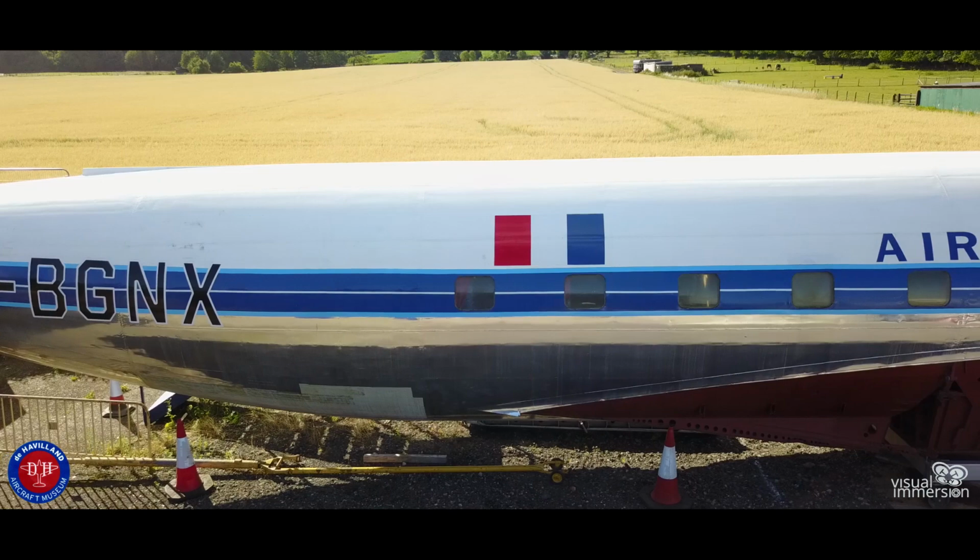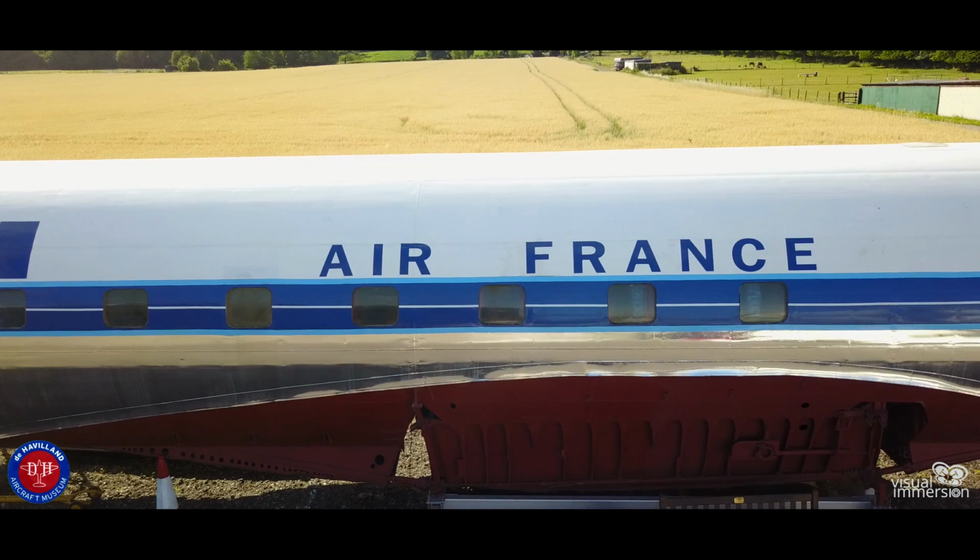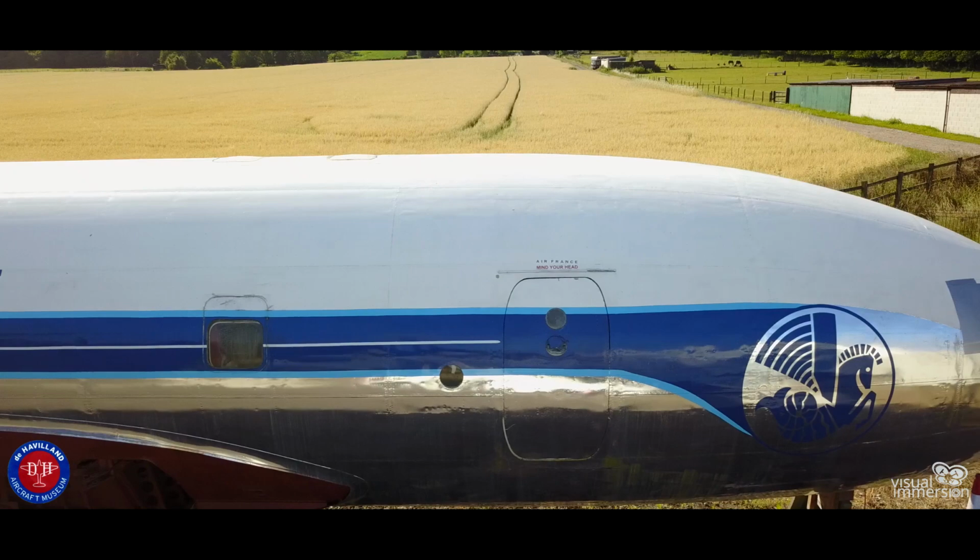De Havilland pioneered jet air travel with the world's first jet airliner, the Comet. We have one of the first examples in the museum, and it's the only Comet left in the world with the original square windows of the early aircraft.